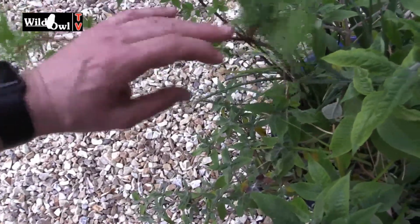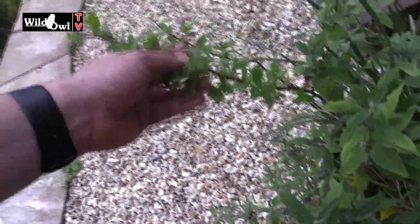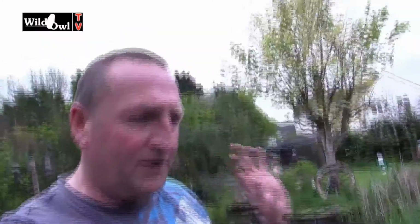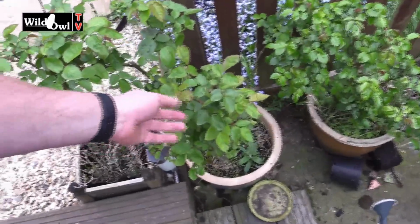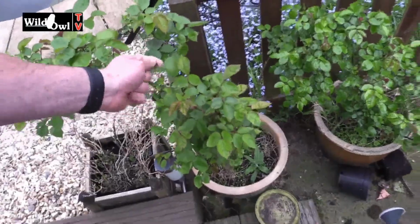But it must be a food plant for the grey dagger, which we couldn't quite establish what that was. And finally, just to finish this video, roses. The leaf cutter bees often will cut the roses to use the leaves for making their egg cells, their nesting cells in the beehives. So lots of ideas there.